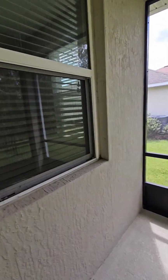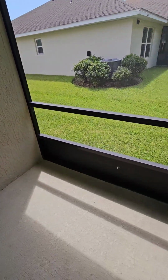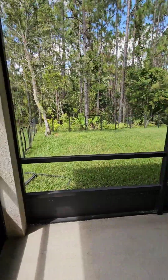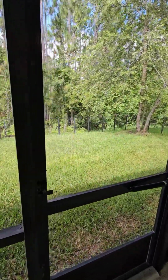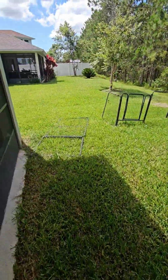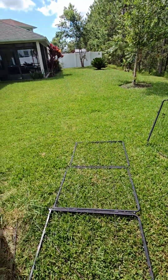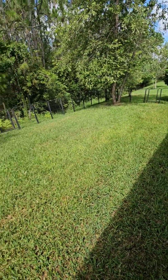So I'm definitely seeing some wear and tear, but it's not horrific. This looks to be in good condition. The screen's still good. Although, I don't know what's up with this little fence. It didn't withstand whatever took it down. I don't know if there was some kind of little dog out here or what.